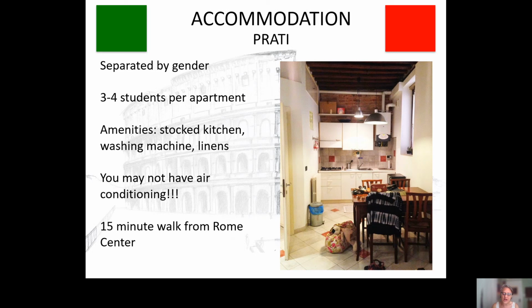There are no dryers. Dryers are incredibly environmentally bad, so there are no dryers. They're also incredibly expensive to run, so it's very unusual for people to have dryers in Europe in general.